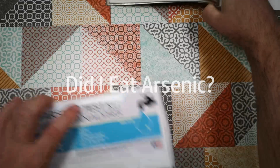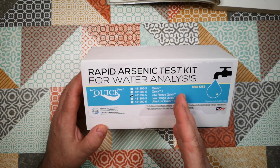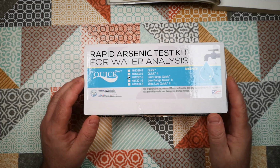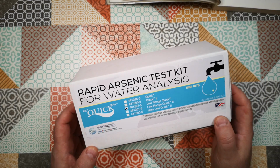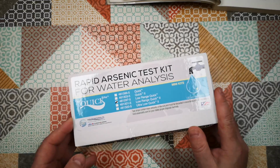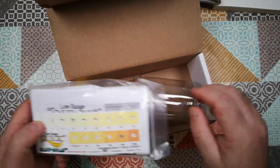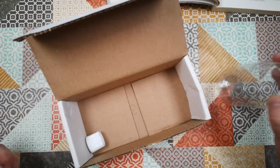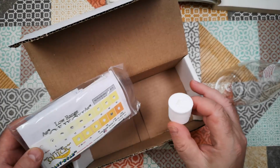What we're going to do today is find out. So I've got an arsenic test here. It is an arsenic test for water, so we're kind of abusing it a little bit today, but I think we should hopefully be able to co-opt this kit into testing our mushrooms. I've actually got 5 tests in this kit. There are all the reagents. There's a testing bottle, and that's a special cap that you put the little test strip into.